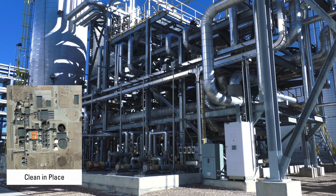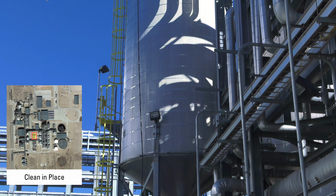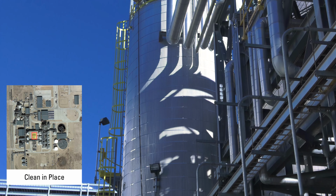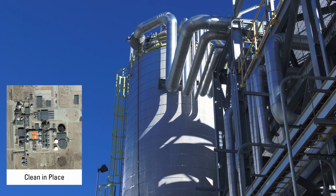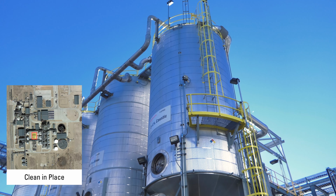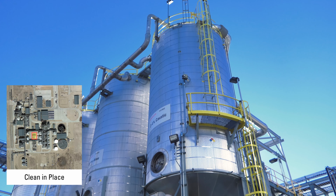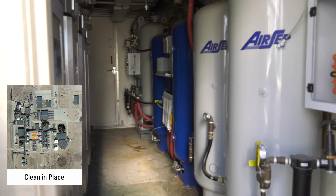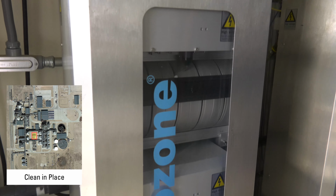To the immediate west of the saccharification tanks is the Clean in Place system, which performs fully automated sterilization of the tanks and process lines after they're emptied to prepare for the next batch. The CIP system features 2 tanks of different concentration dilute caustic solution for cleaning and 1 freshwater tank for rinsing. There is also an ozone generator for production of ozonated water.